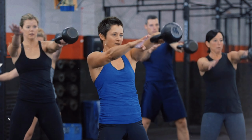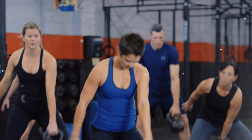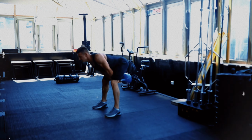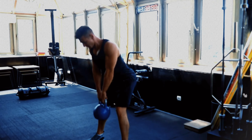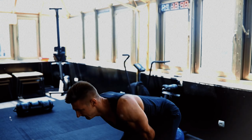Another significant benefit is that the kettlebell swing boosts cardiovascular endurance. Unlike traditional aerobic exercises like running or cycling, it raises your heart rate while maintaining a high level of muscle activation. This means you strengthen your heart while building muscle, making this an excellent choice for improving overall health without spending hours on conventional cardio workouts.